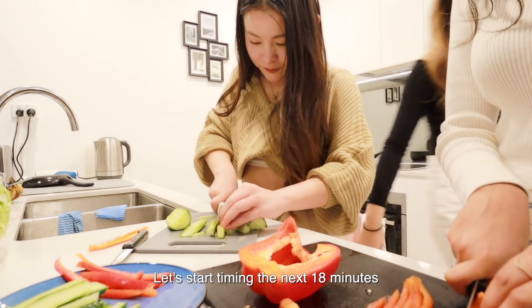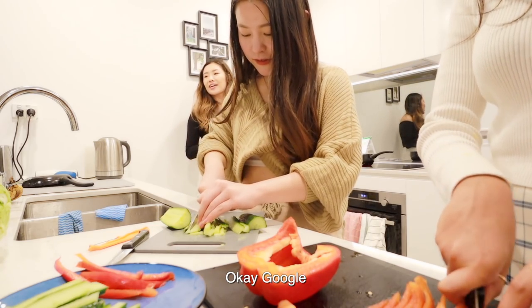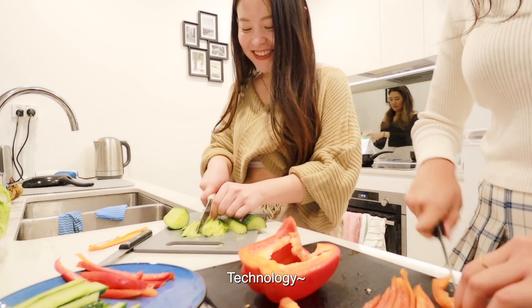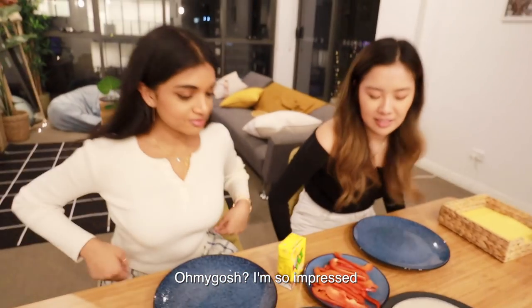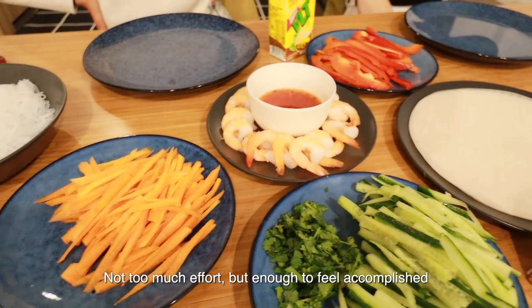Start timing the next 18 minutes. Tell Google. Oh, should we? Okay, Google. Set a timer for 18 minutes. Technology. Look at this. Oh my gosh, I'm so impressed. We really did that. Wow. Yes. Not too much effort, but enough to feel accomplished.